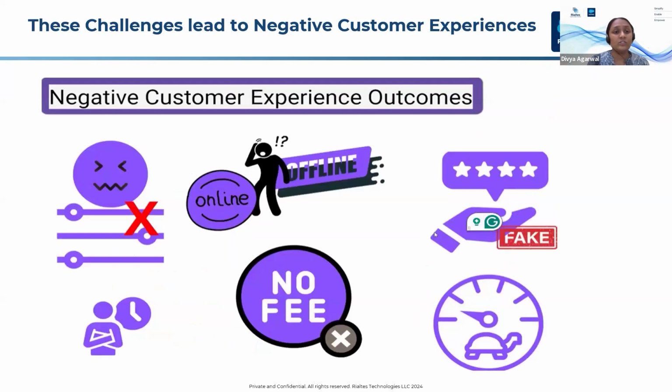Also, all these challenges build up a negative customer experience, which leaves customers confused about whether they should buy the product online or offline. They don't get correct or detailed product information, and they cannot rely on the product reviews. They see a hidden fee structure. The correct pricing model is not explained to them, and suddenly a hidden fee comes up, which is how they face issues understanding the pricing model. They are not able to get appointments scheduled correctly with the OEMs or the dealers for their vehicles. Also, there are very slow communication channels to answer their cases. So all this leads to a negative customer experience.